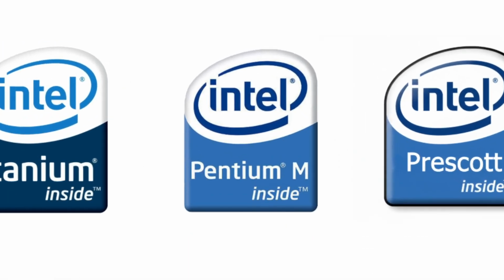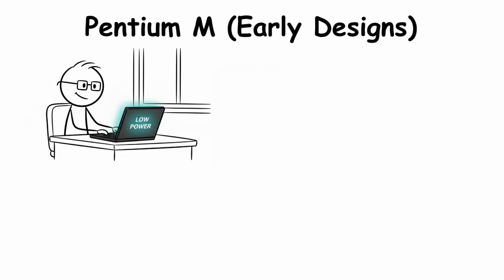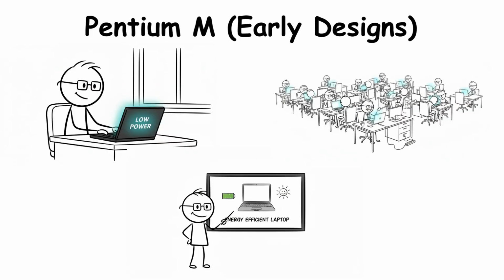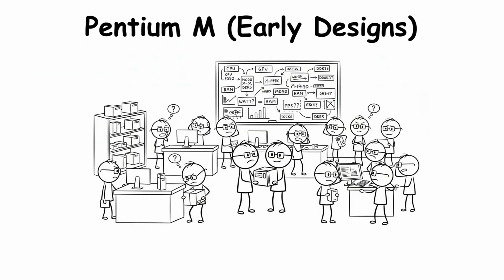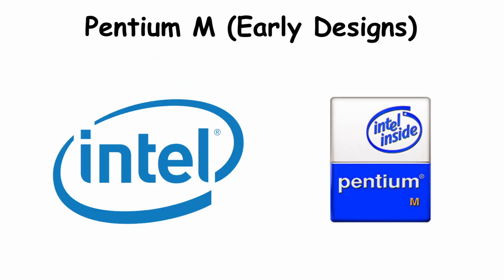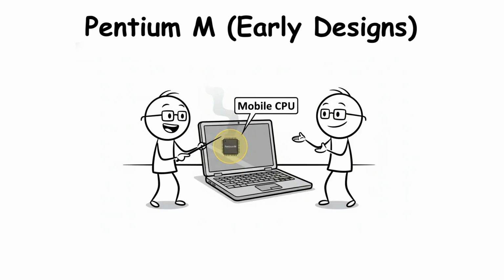3. Pentium M. The original Pentium M cores were designed for laptops. They were low power, efficient, and ran cooler than NetBurst counterparts. Sounds perfect, right? The problem was market confusion. Intel initially positioned Pentium M as a niche mobile CPU, while marketing and product lines were all over the place.